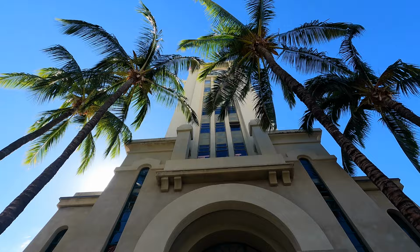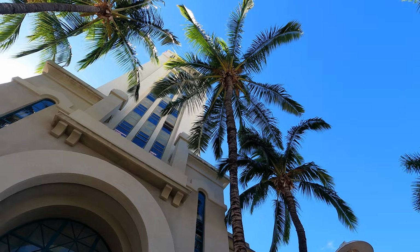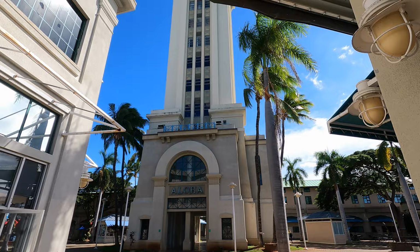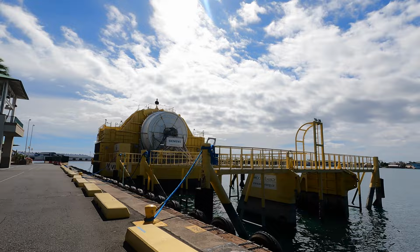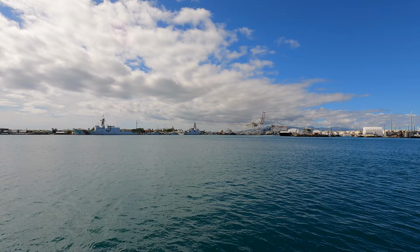All right, guys, so as you can see behind me, we have Aloha Tower, which is considered one of the main landmarks of Hawaii. And it's actually a retired lighthouse that was built in 1926. And just off the coast of downtown Honolulu, you have the Coast Guard that's stationed over here. And you can see some of the ships just in the back, right behind Aloha Tower.